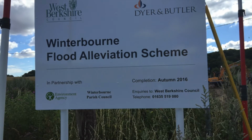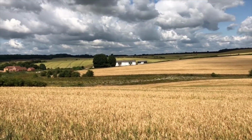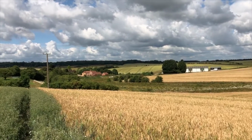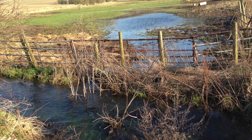Modern thinking now recognises the importance of creating natural upstream barriers to help manage, mitigate and control flood events, especially as a result of flash flooding. This is the view looking over the Winterbourne Downs landscape in our area of outstanding natural beauty. Some 3 years after the work finished, you would never know that the scheme had been put in place.